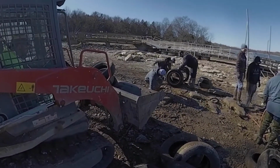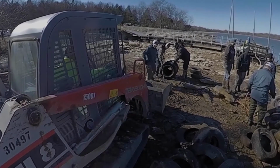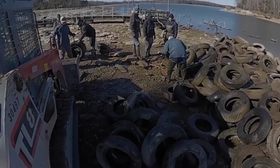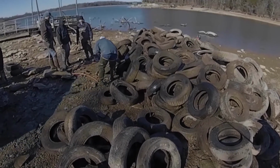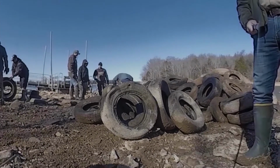Our Bass Nation kids have actually found out a pretty good lesson today. 50 years ago, this was a great idea. We all got into doing it. We did it all over the country. All the fisheries guys did it. We figured out it ain't such a great idea. Now we're cleaning up. We're pulling them out. We're cleaning them all up and looking at them.